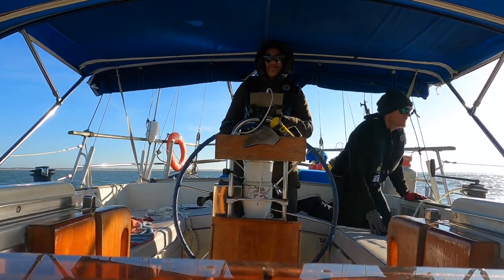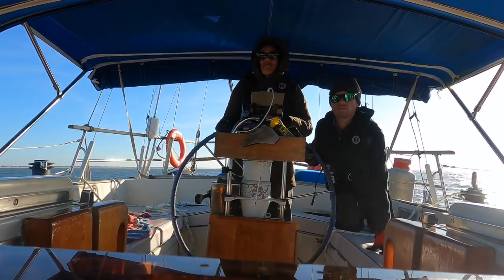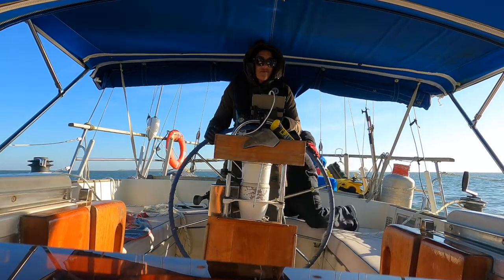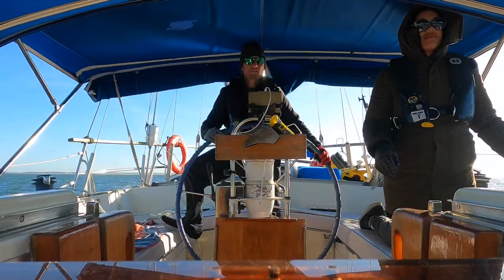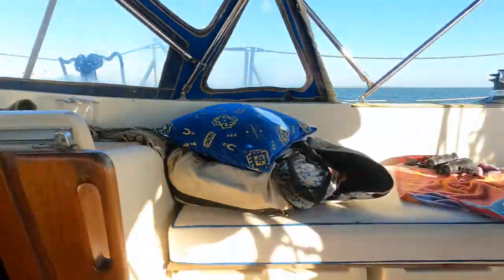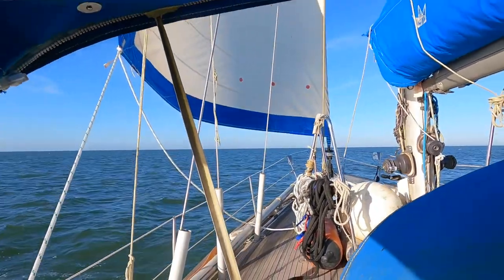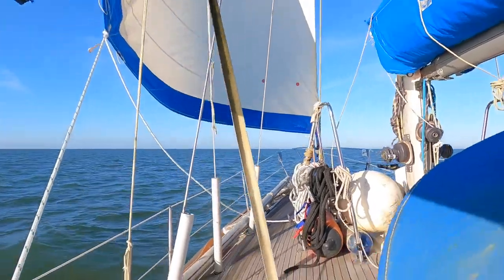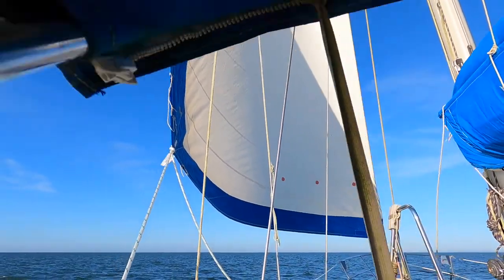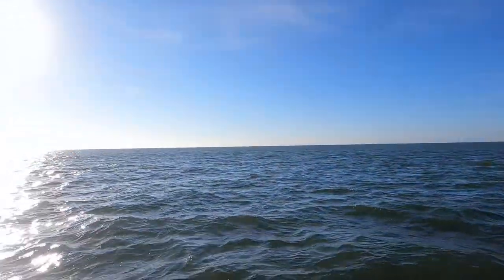7 knots. As soon as Mike put out the head sail, we're doing 7 knots right away. Engine's off. Put this in reverse. Like we're moving with the wind. We're sailing. Look at it. Super slow though. That's slow. We're actually sailing.